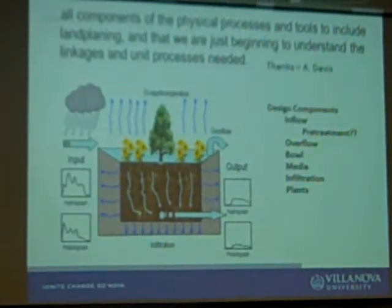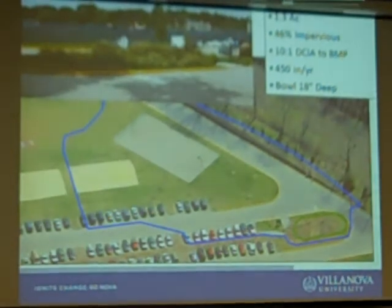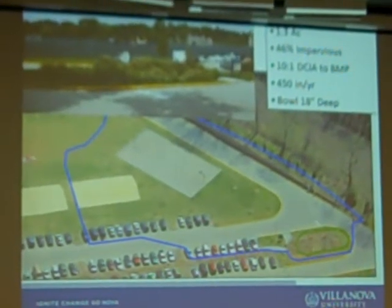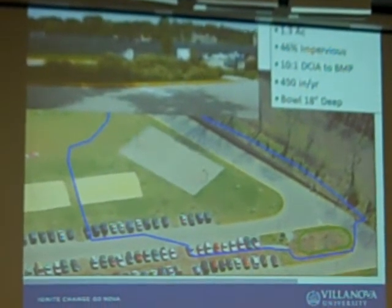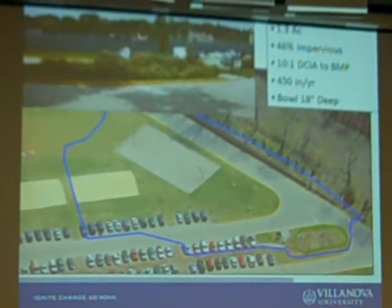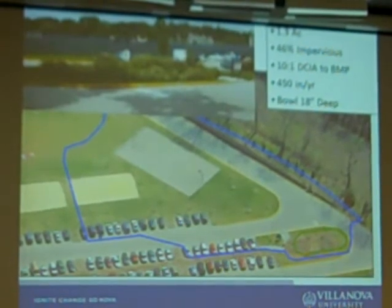All right? And we have to go forward and understand the processes. So we've been doing a lot of research. Here's one we'll visit, and basically it takes the water off these roadways, and I'm going to try to give my colleagues some time, so I'm going to speed through this a little bit, but we'll talk about it on the site, but it's been in place for the last 11 years with no changes.